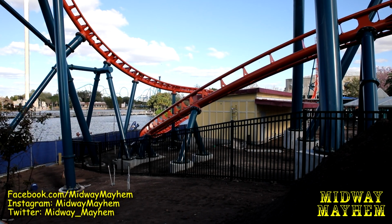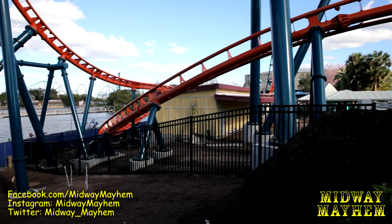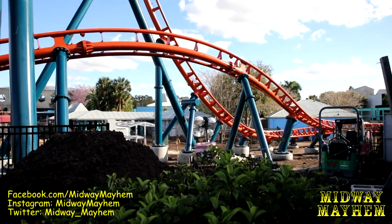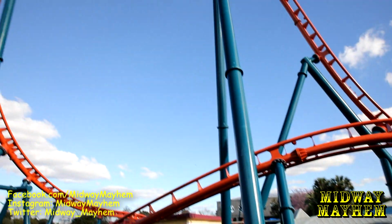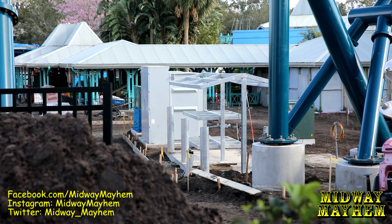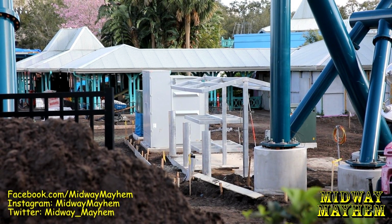Now we're getting a view of some of the area around the base of the top hat, and we can see ride restricted fences are pretty much now in place. Ride layout looking pretty good. Again, we got a chance to go directly underneath this thing during a hard hat tour. Still looking good. And there's some sort of new metal structure right there. Not exactly sure what that's for, but it's here.